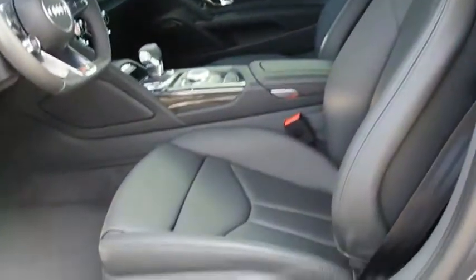That, quite simply, is what the R8 is all about. Wouldn't you look great in this vehicle? Stop in today and see for yourself.